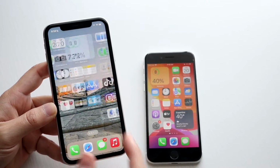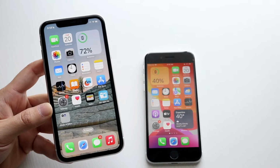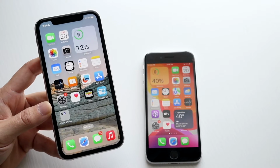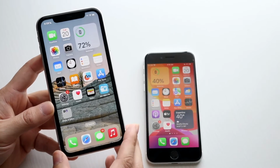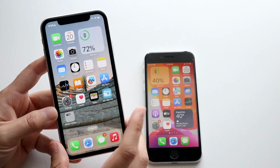The notch up top as well. It's definitely not, I don't think, the best looking phone of all time, but it still looks very, very good and fairly modern for a phone that came out in 2019. I mean, even the iPhone 14s now still have the notch and kind of have the same design for the most part.